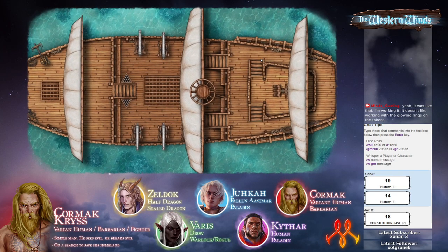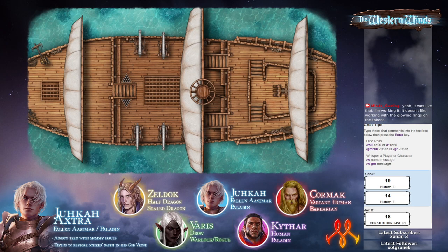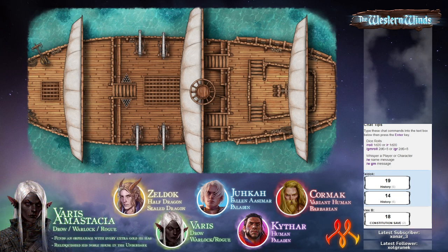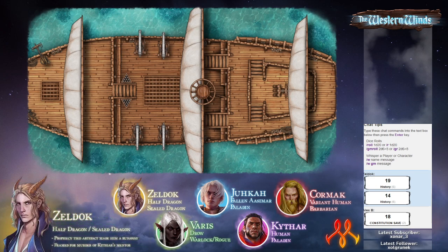Yeah, can we all sit around in a circle and put the rain stick in the middle and hold hands Avatar style and then move side to side? King Varys, come on, get involved here. Alright. I like how the nicknames are King Varys and Dude with a Rain Stick. I like how the names go that far apart. It's not even close. It's like Zeldok, carrier of the Orb of the Dragons, Kythar, champion of Helios, weird guy with the rain stick and the mommy issues.